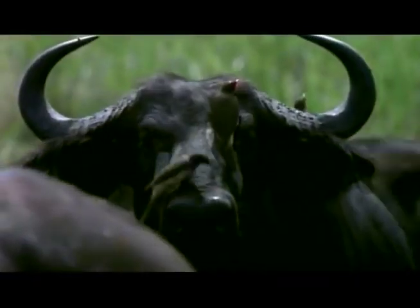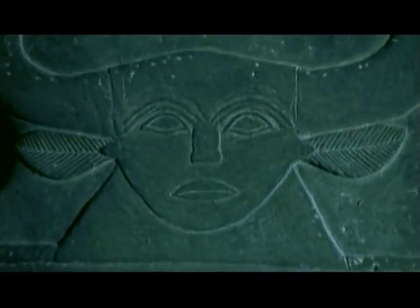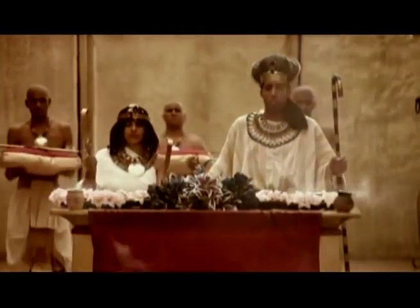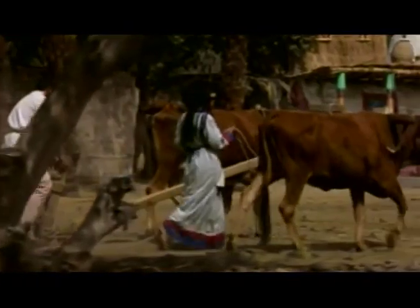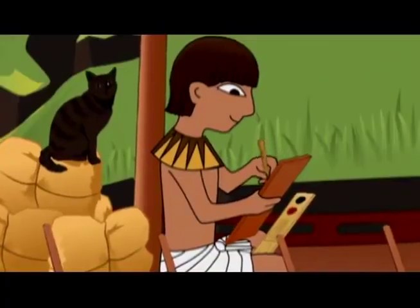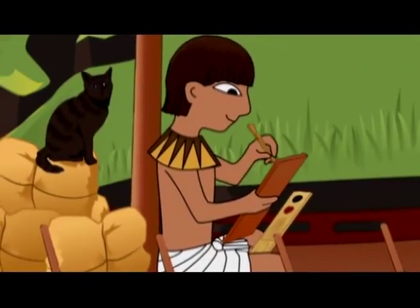This morning, we saw a lot of water buffalo. Dad says they are a symbol of King Narmer, the first pharaoh of Egypt. A long, long, long time ago, about 3,000 years before my time, the Nile Valley just had a bunch of little farming villages. Eventually, the villages formed two kingdoms, Upper and Lower Egypt.